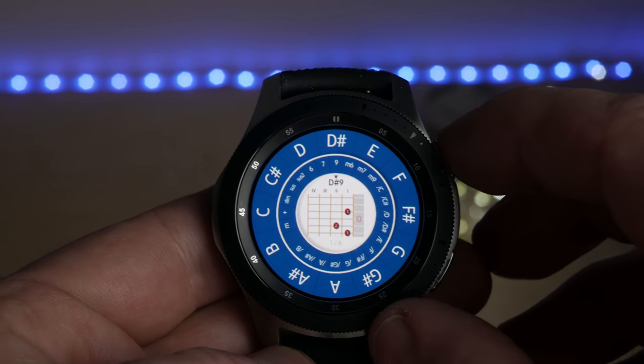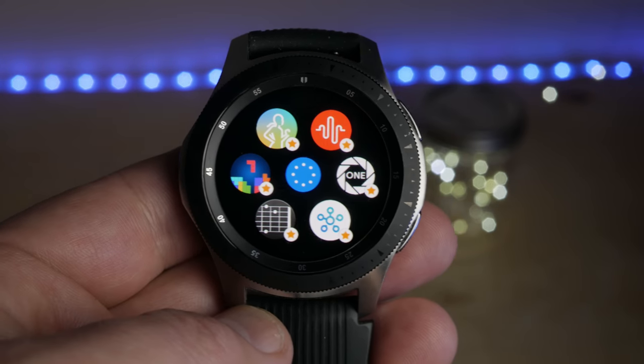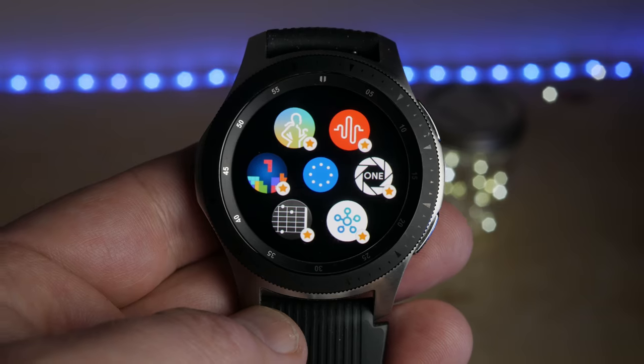If you get chord progressions from the internet and it's been a while and you can't remember the fingering for a chord, you can just look right on your wrist and there it is. I absolutely love this app, and I haven't seen a lot of people talk about it, so I definitely wanted to include it on my top five list. So that wraps up my top five best apps for the Galaxy Watch.